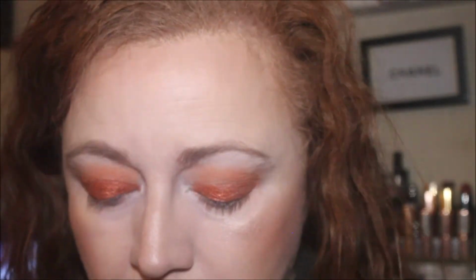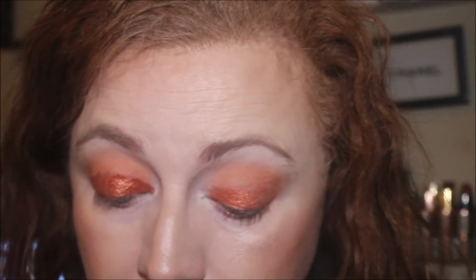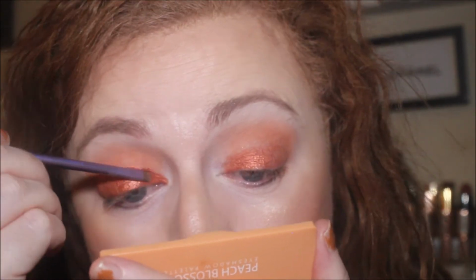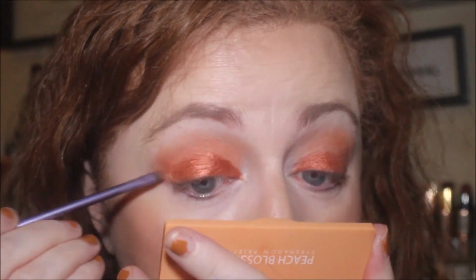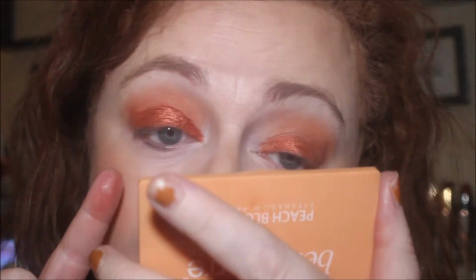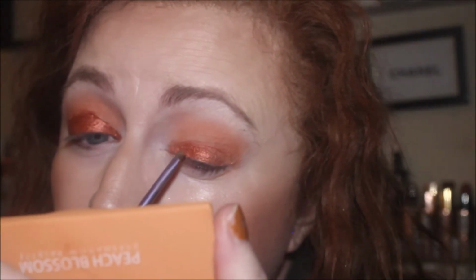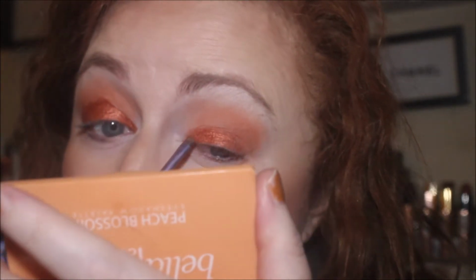Right, and now we're going to spritz the brush. Yeah, you can definitely see it's more pigmented on this side. So in this case, spritzing the brush has made a difference. Sometimes it doesn't make that much of a difference.